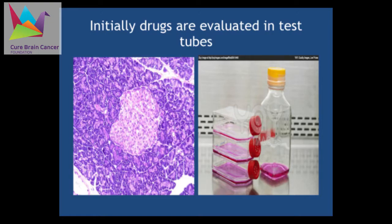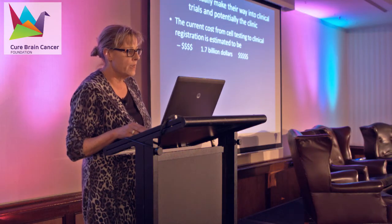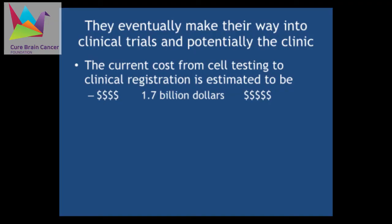Kerry said drugs are initially developed and evaluated in test tubes. They then go into animal models, and they then make their way into clinical trial. And the cost of one drug from benchside into the regulators, to say that the government will say this is a good thing to do for people, is estimated now to be $1.7 million. So this takes account of all the things that have failed along the way that they've invested in.